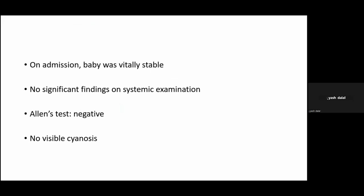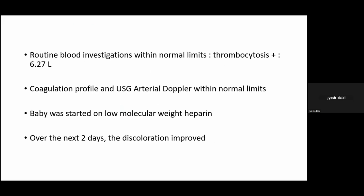Baby was vitally stable, no findings on systemic examination. The Allen's test was negative, and there was no visible cyanosis or any discoloration in any other part of the body. The routine investigations were sent which showed thrombocytosis with a platelet count of 6.27 lakhs. The coagulation profile and arterial Doppler were within normal limits.